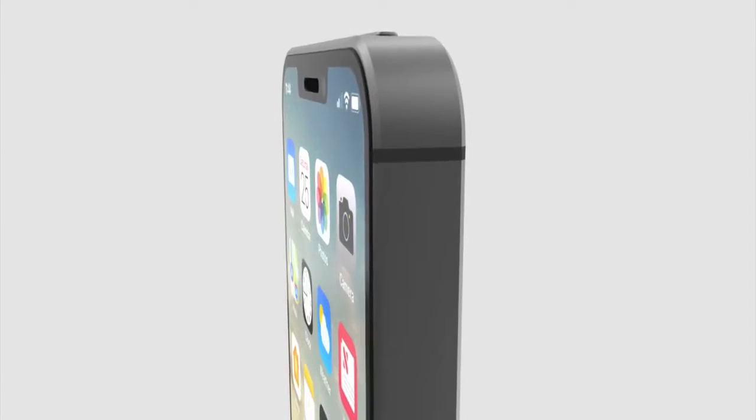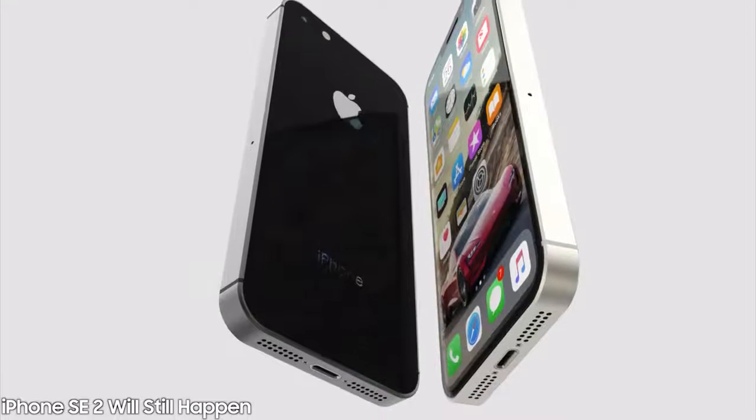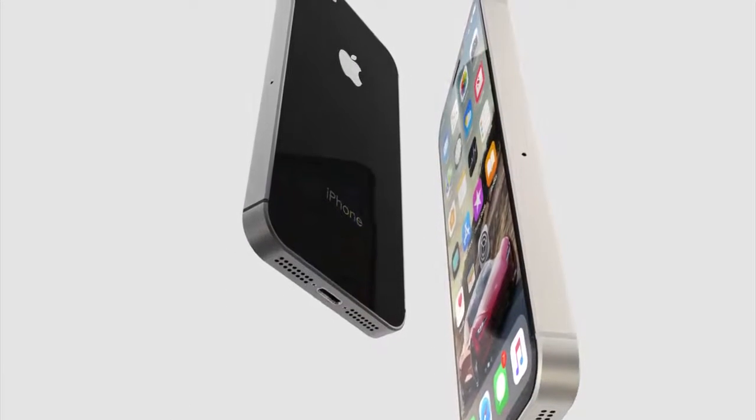And DigiTimes is claiming that the iPhone SE 2 will still be happening, no 3D touch or anything like that. It'll be a base entry-level model, but will be shipping alongside the new iPhones later this year.